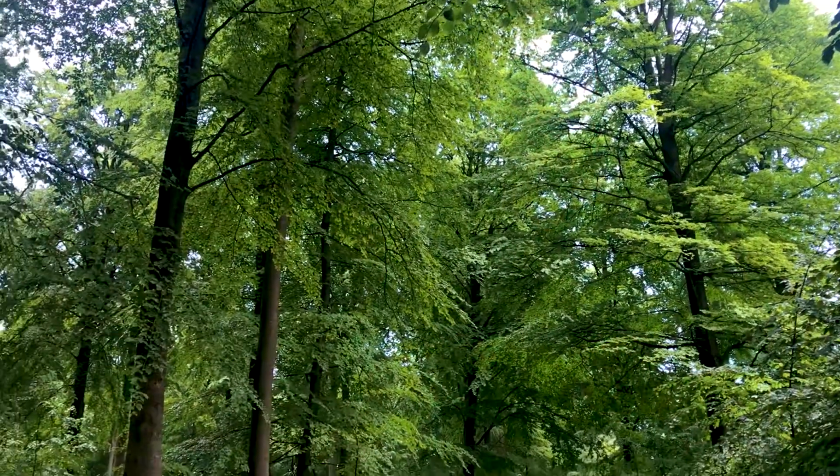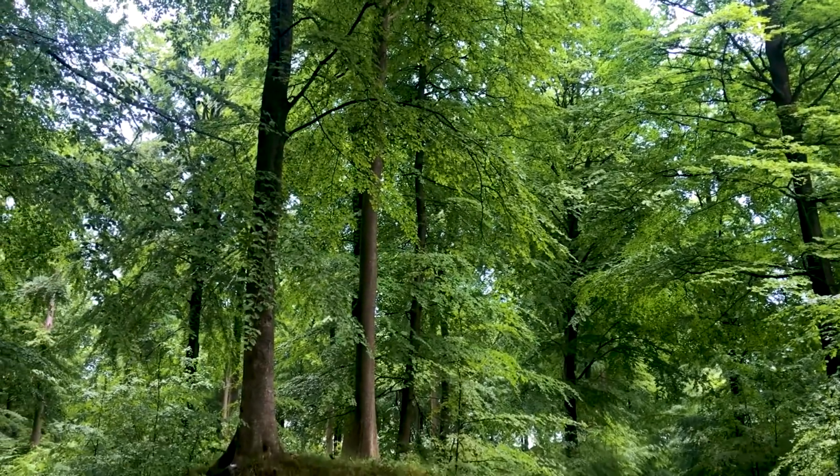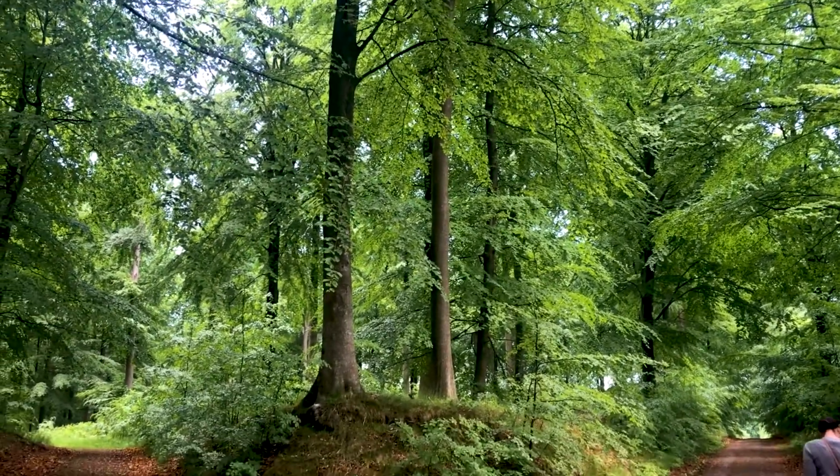Behind me you can see the Star Stone, and it's at the absolute centre of the deer park where we are now. And 8 different roads all converge on this very point. During hunting expeditions, the king would be sitting around here waiting. Why would he be sitting around?